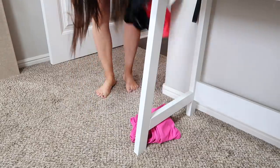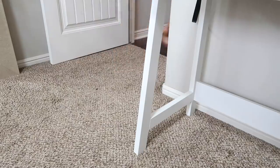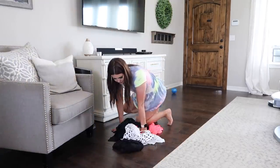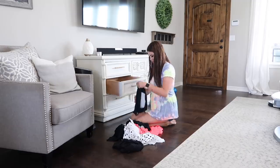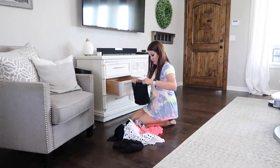And speaking of crazy, I'm going to grab my swimsuits and take them to my living room because that's where our dresser is. If you guys have been following me for a while, this used to be in our bedroom and then I wanted it in here as a TV stand, but I haven't found a dresser for Chase's closet. And so yes, I keep my bathing suits in my living room right now. So that's just the way life is.